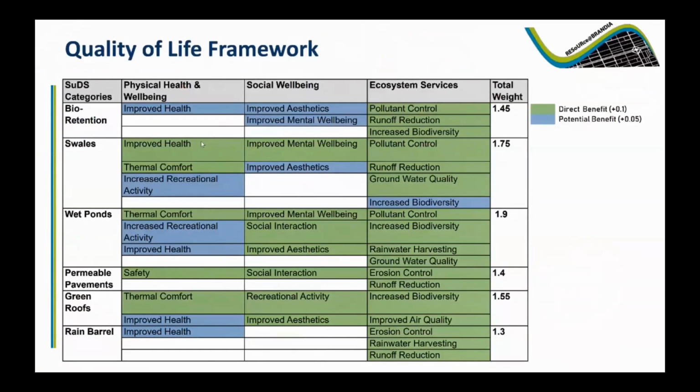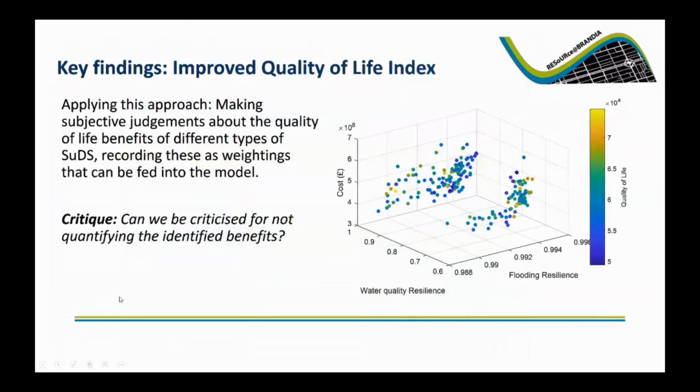We came up with a simple scoring system in three categories: public health and well-being, social well-being, and ecosystem services, with a weight of 0.1 for direct benefits, and potential benefits were recognized after a series of consultation, and 0.05 for each such option. We reevaluated some of our engineering solutions, and the observations are quite interesting.